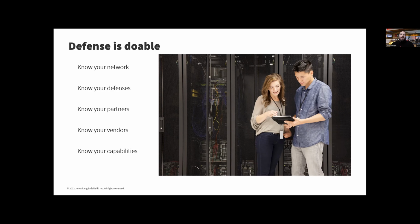And then the other is know your vendors. I mean, some of these places, depending on the building you're in, there could be 60 plus vendors. And it's good to know who they are and what they're actually doing in your facility. And then know your own capabilities. It's extremely important to know what's going on inside of your own teams. Can people do this work? If not, what can we do to augment that? Do we need to hire somebody? Is there a third party we can have on retainer to help us? And there shouldn't be any shame with that either.